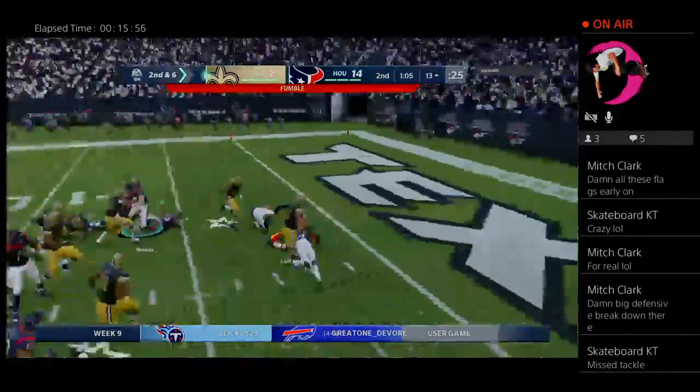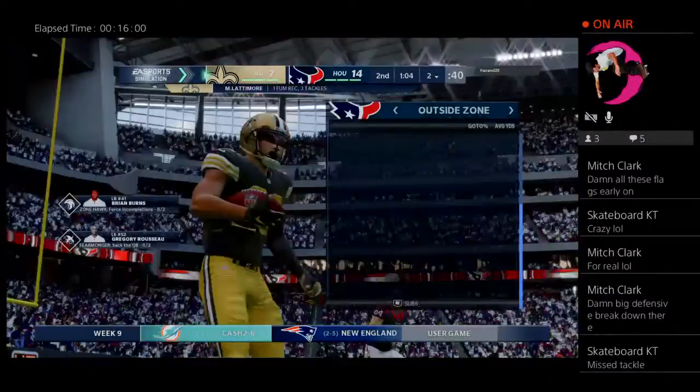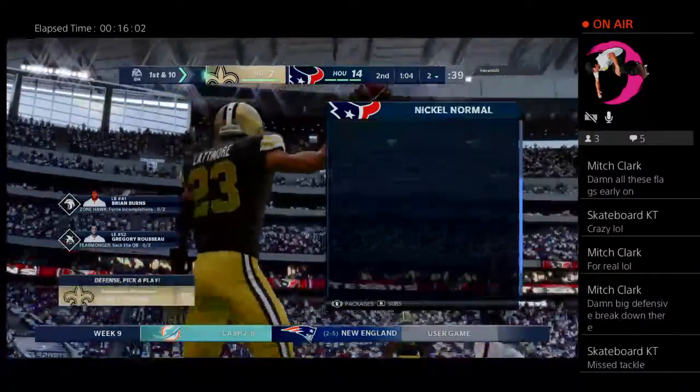Oh, now Breida loses it. And this is picked up by the Saints. And a big turnover there as his guys will get the football back.